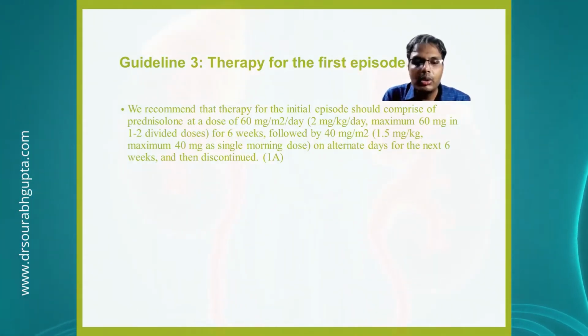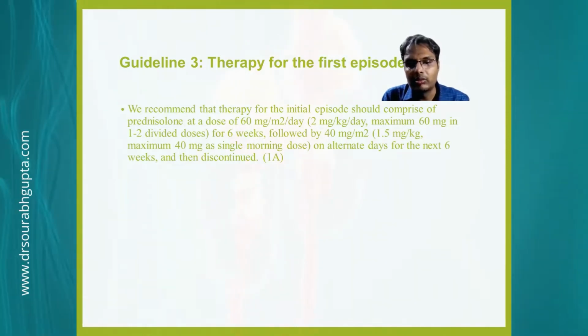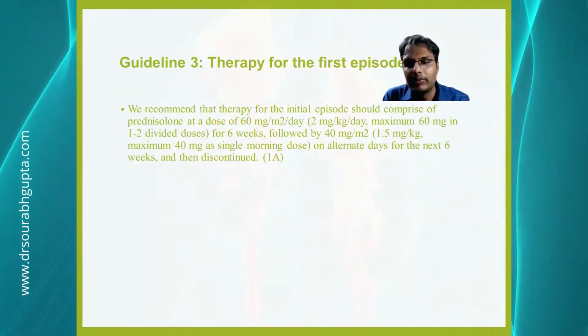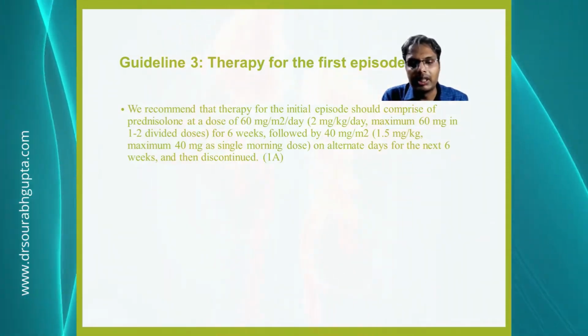International guidelines, KDIGO, say that therapy of 8 to 12 weeks is good enough. So 8 weeks to 12 weeks is where it should fall in the treatment guidelines.